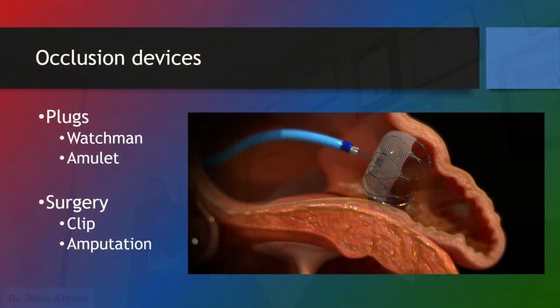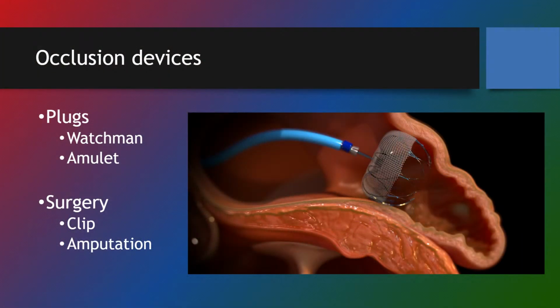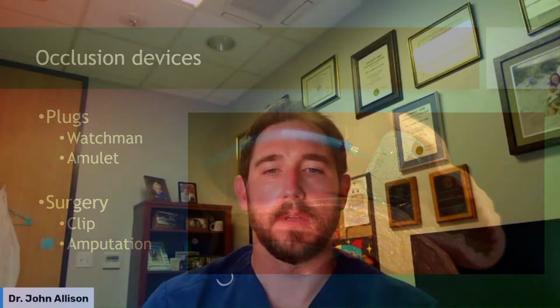One of the options for left atrial appendage exclusion are these plugs. There are 2 available. One is Watchman, made by Boston Scientific. The other is called Amulet. It's made by a company called Abbott. These are percutaneous devices, meaning they're delivered through the blood vessel of the leg, taken up into the heart, deployed into that pouch or the appendage, and then the delivery system is removed and the plug remains to seal off that pouch.